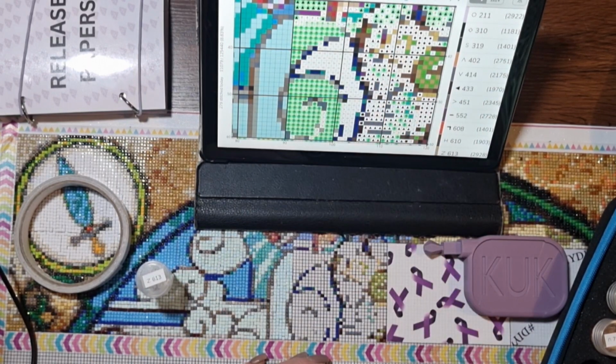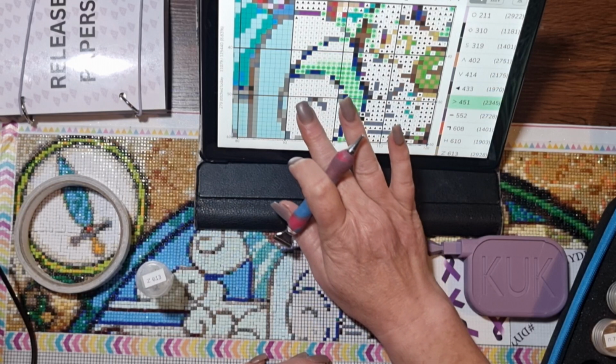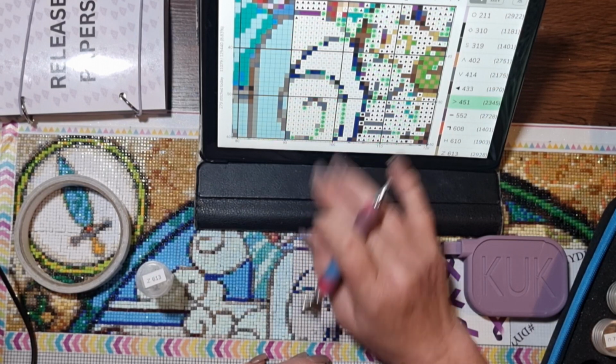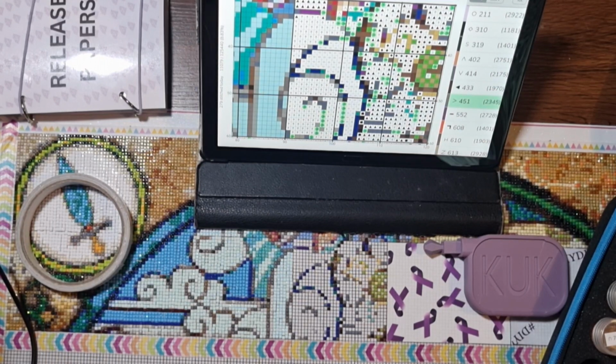I think these are all large amounts now. So which is the smallest we've got? Oh, probably those. So let's do the 747. No, sorry, let's do the 451. Something's just fallen down. What was it? Oh, it's one of the diamond paintings. That's fine.